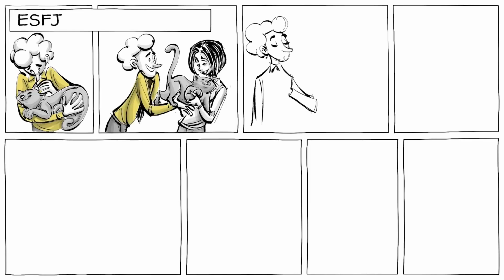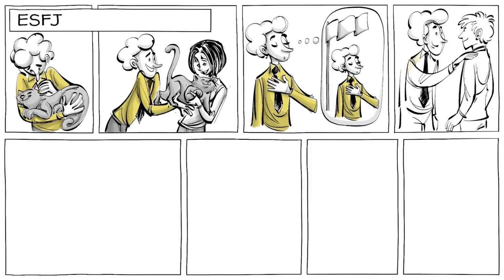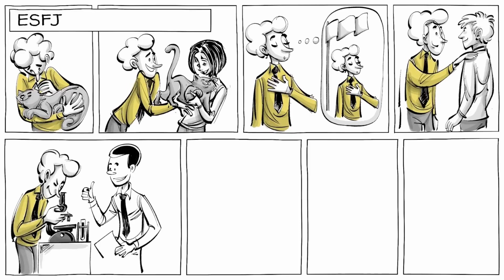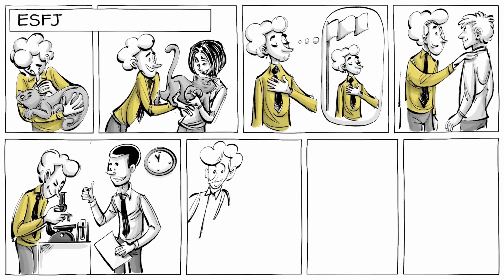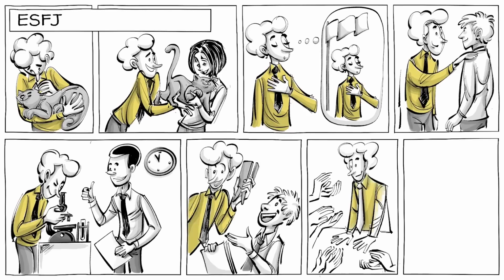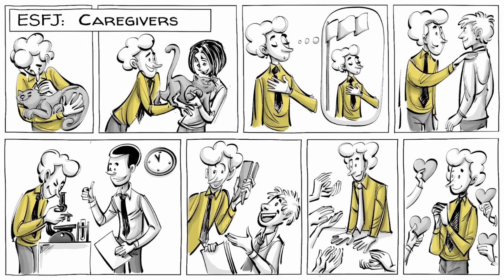ESFJs are warm-hearted and cooperative. They feel a strong sense of duty, value traditions, and are loyal friends. At work, they are detailed and tend to complete tasks accurately and on time. Their empathy allows them to see what others need, which makes them good leaders. ESFJs want to be appreciated for who they are and are known as caregivers.